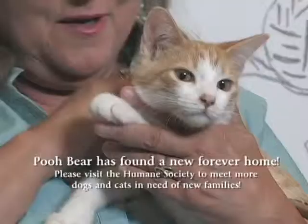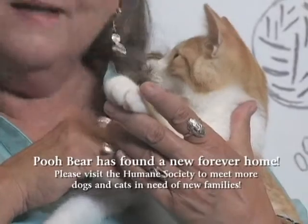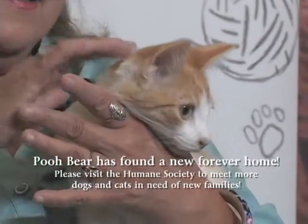This is Pooh Bear. Pooh Bear is a 4-month-old male. He's very loving, inquisitive, sweet. He's purring right now. He just came to us, and he's an orange and white tabby. This is Pooh Bear, 4-month-old male.